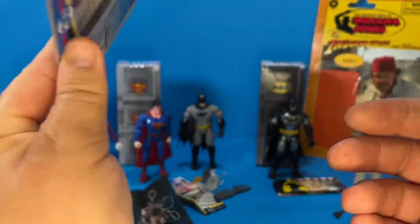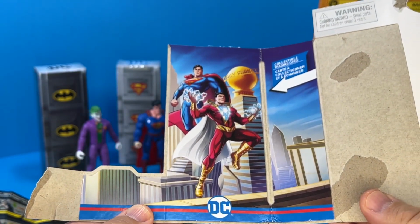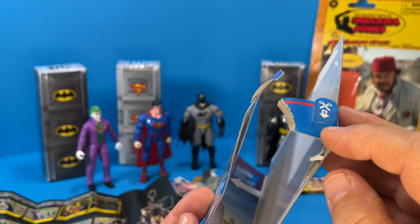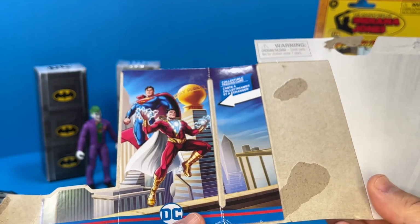When you open these up, you break that off there, and then on the inside, you want to be careful because then you have a collector card inside. So you want to make sure you don't just rip these apart if you decide you want to keep the collector card. So make sure you break it over on the right hand side.